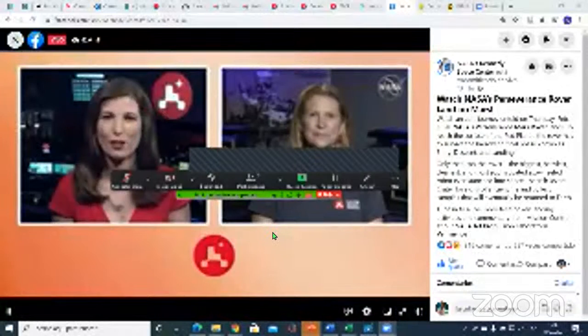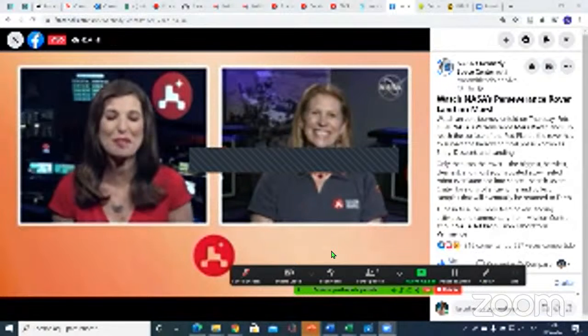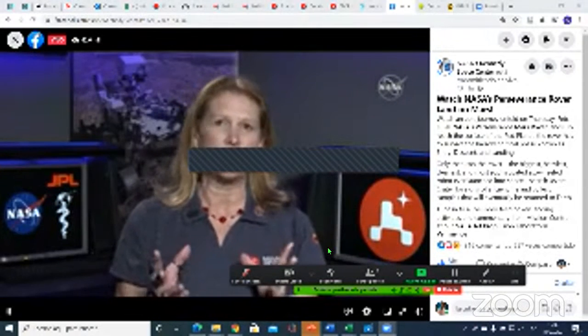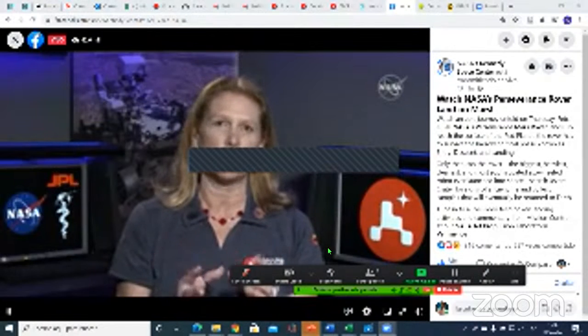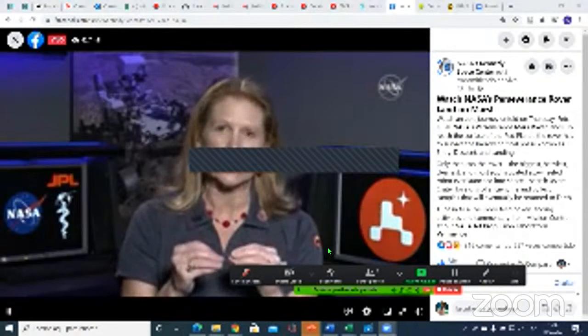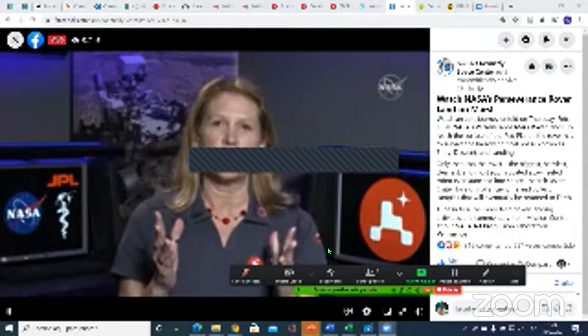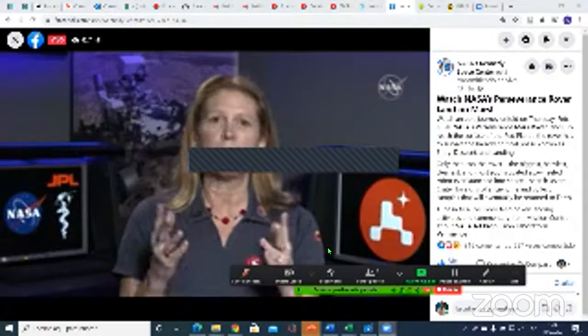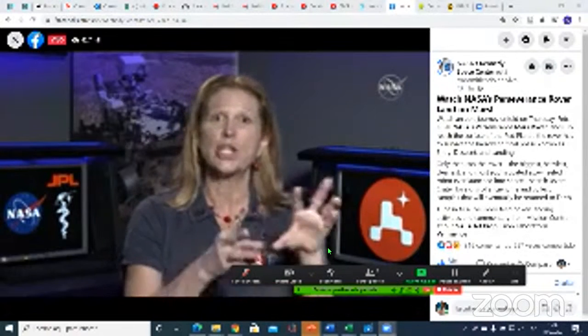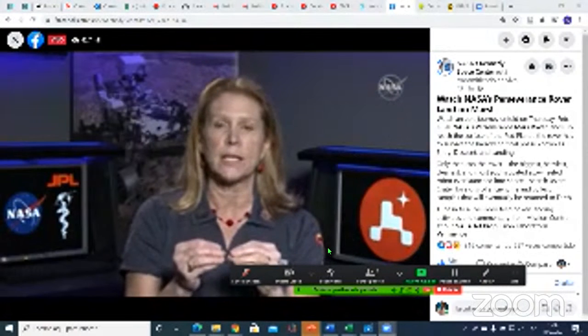Now, Lori, these sample tubes that Perseverance is going to be collecting, they're the cleanest things ever created on Earth. Tell me a little bit about that. Oh my goodness. We worked so hard. The team here at JPL is absolutely incredible to assure that those sample tubes are incredibly clean. One of the main goals of this mission is to be able to detect if there's actual life that's preserved, ancient life preserved in those rocks, in those samples.